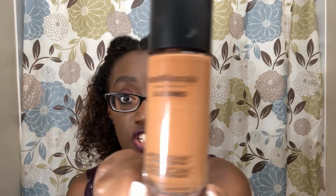Also, next, the BareMinerals BarePro Performance Wear Foundation is very, very good. I wear this on days, again, when I'm running errands or don't have anywhere important to go and I'm not wanting to do a beat face. This is also what I use.